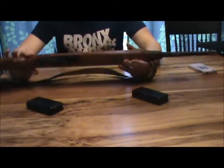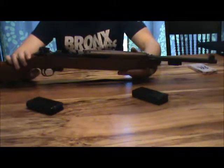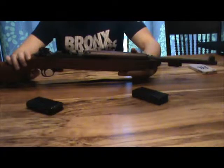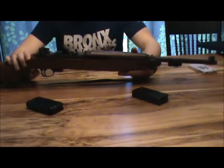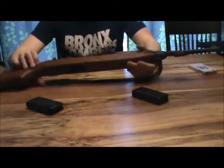Obviously, I recommend that if you have any chance to get this, if you're considering any World War II rifle, this has got to be in that consideration. It is such a fine piece of craftsmanship. It fires so beautifully and is so easy to use. You definitely can't go wrong.